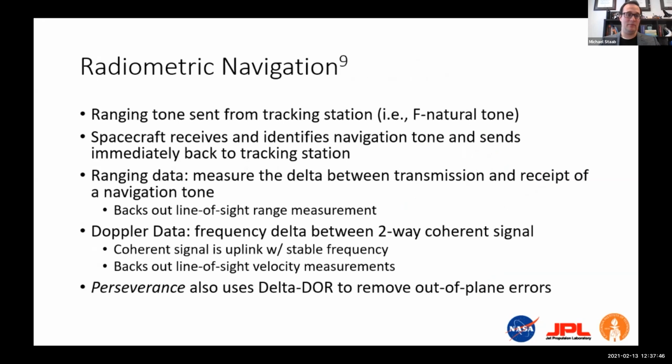The way that we get this information is we use a technique called radiometric navigation. A dish on the ground basically sends out a ranging tone from a tracking station. You can think of it just like a tone. Hit an F natural on a keyboard. That's a tone. And that's what we send to the spacecraft.